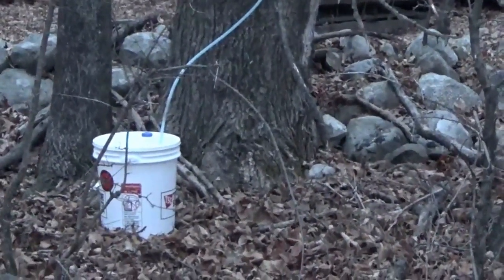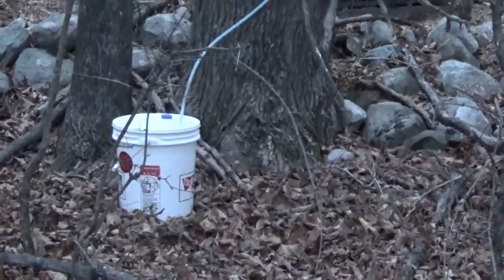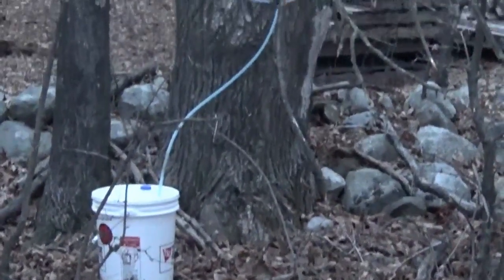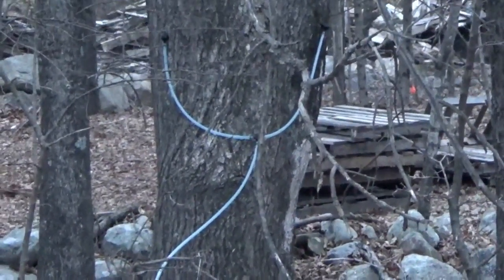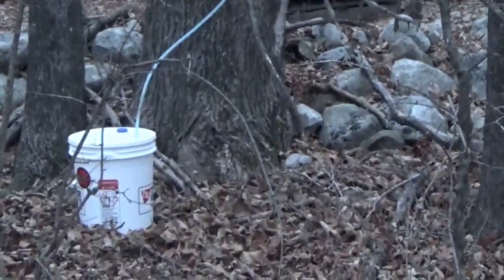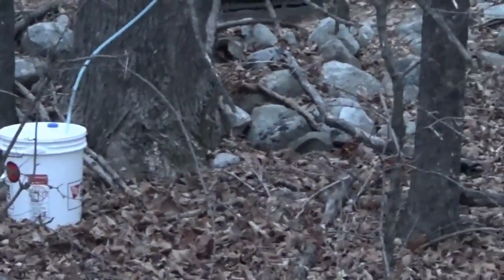Well, that's everybody. That's the end of a day. This is Wednesday, so I gotta go to church, so it's a bit of an earlier end. Troy from the Do-It-Yourself World and the Off-Grid Project. Tapping maple trees today. Early, but gotta get it done. It's flowing.